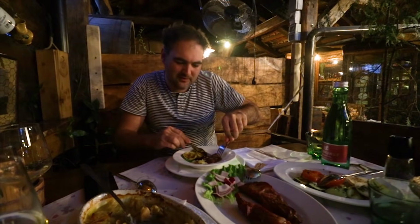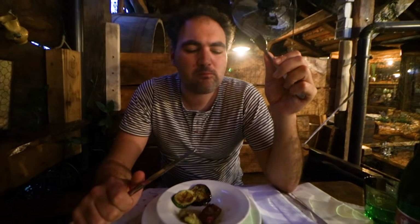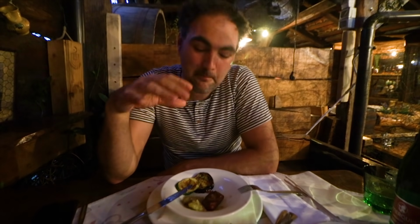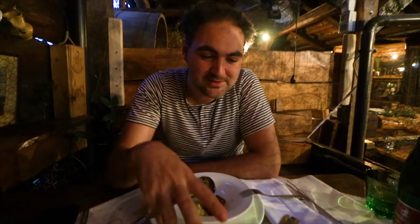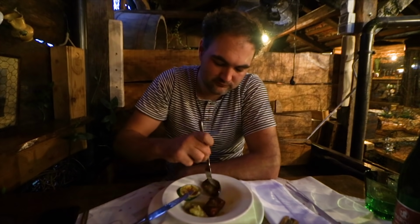I'm going to try some of the grilled smoked pork, local delicacy recommended by the waiter. Oh, the smoke flavor is really strong. It's slightly chewy, maybe because it's smoked for a long time. I actually love the food here. It's so good. The strong fish flavor in the cod stew and then the strong smoky flavor in the smoked pork. Everything we've tried today is super good.